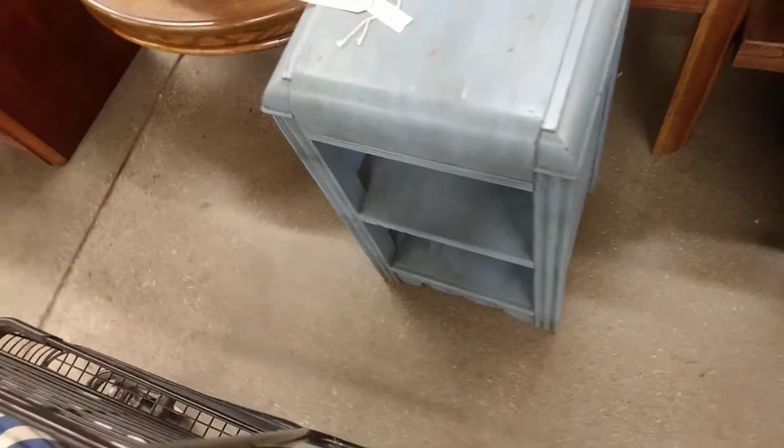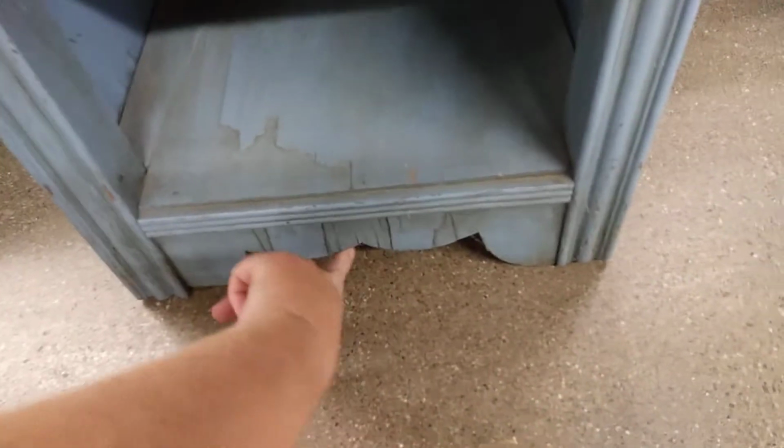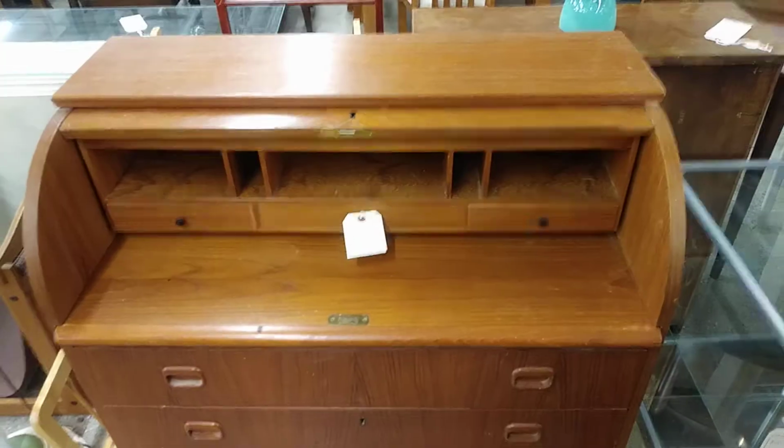Well, we made it, and I'm seeing a lot of really killer antique pieces for not bad. Like this one's $5, but they're all damaged in some way, shape, or form. Like you see that. It's $5, but it's damaged. I still kind of like this one, though. Oh, I wish it wasn't so bad, but the damage is pretty extensive on that.